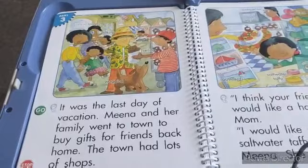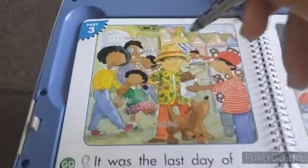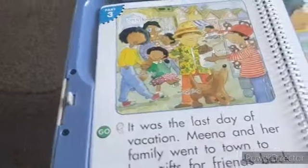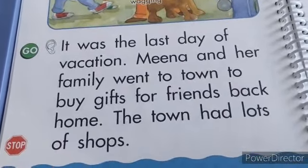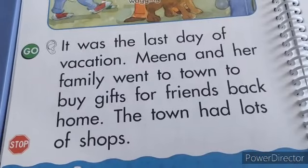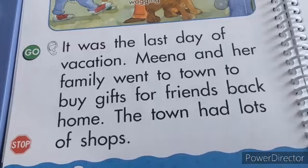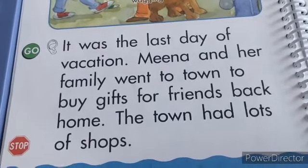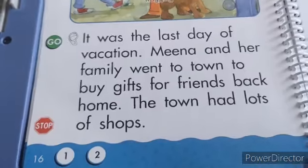Touch the ear on the left page and hear the story. It was the last day of vacation. Mina and her family went to town to buy gifts for friends back home. The town had lots of shops. Now touch the number one button. Like candy shop, like 50 cent.